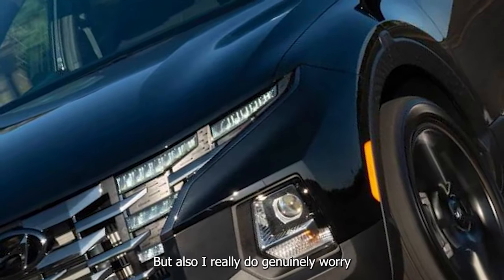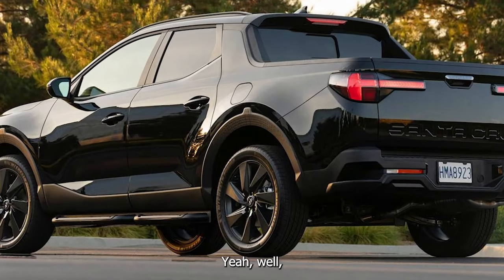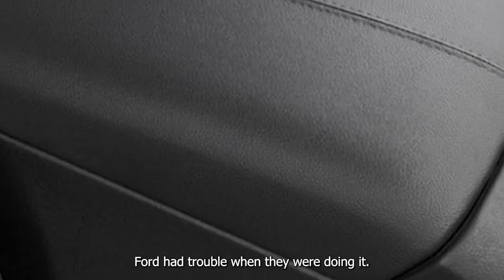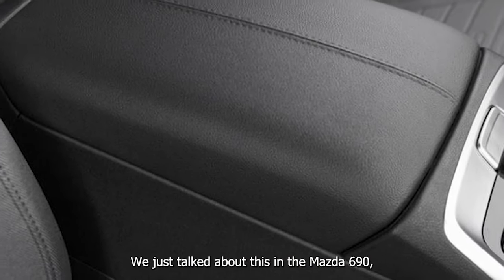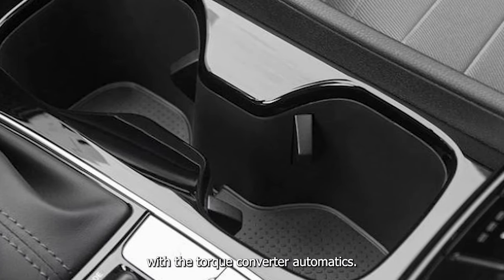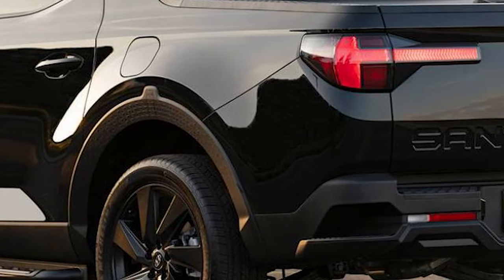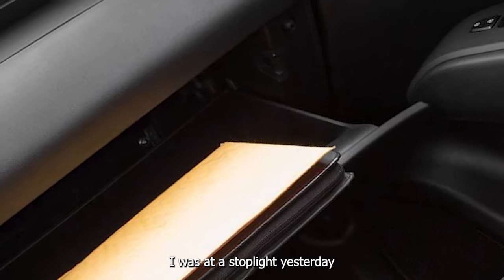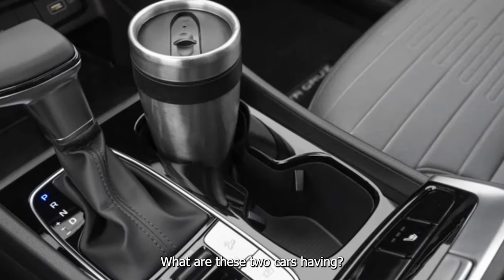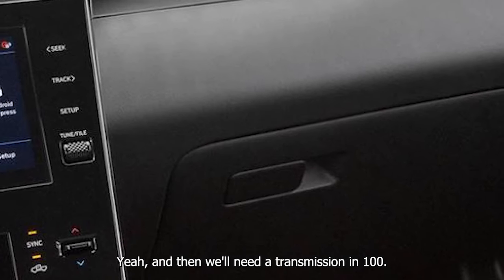But also I really do genuinely worry about the longevity of this transmission. Yeah, well, we've seen that Honda had trouble, Ford had trouble when they were doing it. We just talked about this in the Mazda 6, how no one ever really has issues with the torque converter automatics. But manufacturers always have issues when they try to go for a dual clutch automatic. I was at a stoplight yesterday next to a third-generation Ford Focus, and I almost sent you a photo saying, what are these two cars having? Yeah, and then we'll need a transmission in 100.